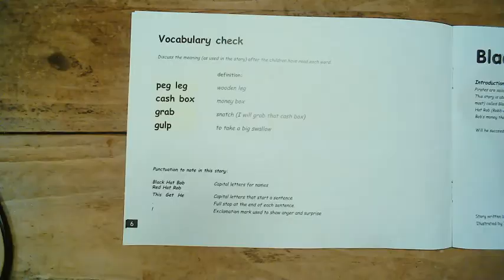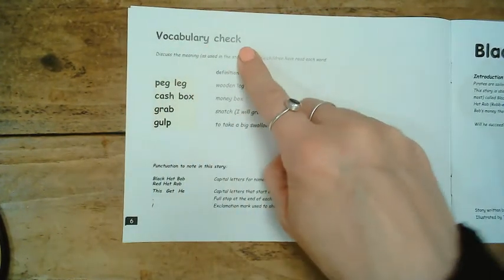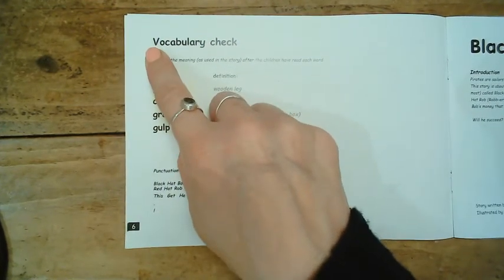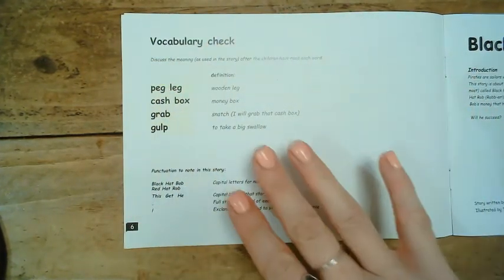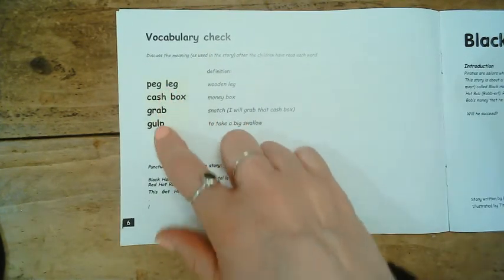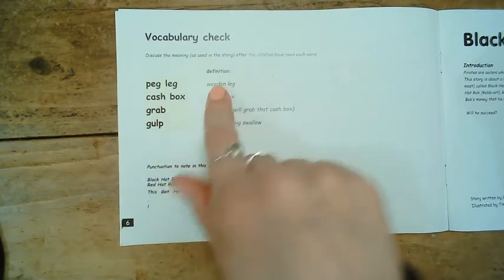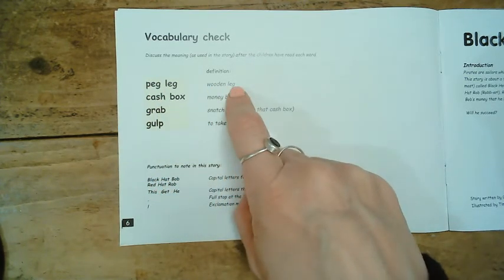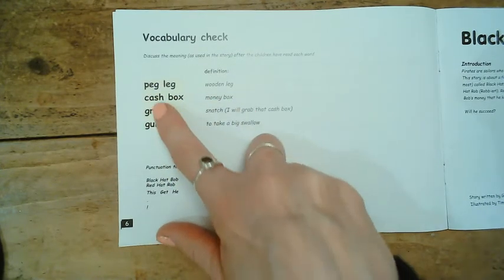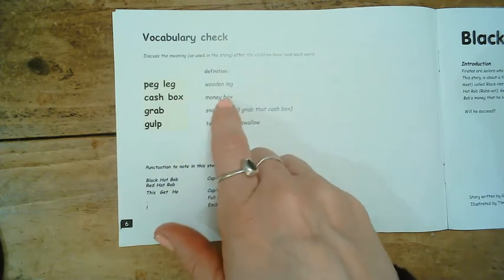Well done, everybody. Okay, before we start our story, we're going to have a quick look at the vocabulary check. And that just means vocabulary is a fancy word which means all of the language, all of the different words that we will find in our story. So we're going to make sure that we know what these things mean. Peg leg. That's right. Something a pirate has, a wooden leg. A cash box is the same as a money box. Cash means money, so this is a money box. It could also mean a treasure box.